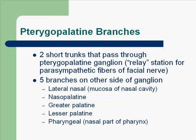Pterygopalatine branches are two short trunks that pass through the pterygopalatine ganglion. This ganglion lies just inferior to the maxillary nerve in the pterygopalatine fossa. This ganglion is a relay station for parasympathetic fibers of the facial nerve.